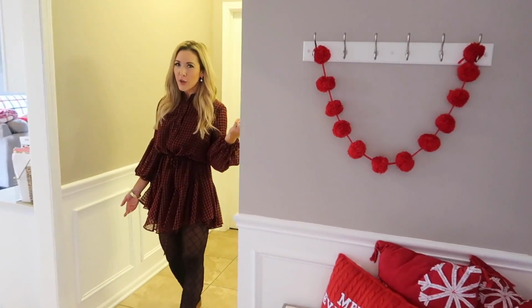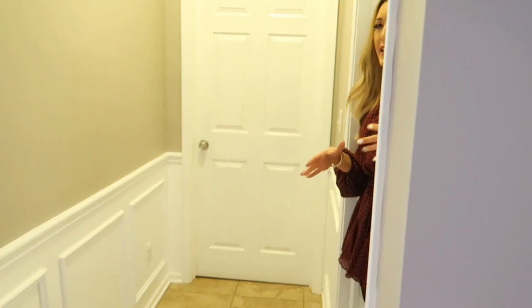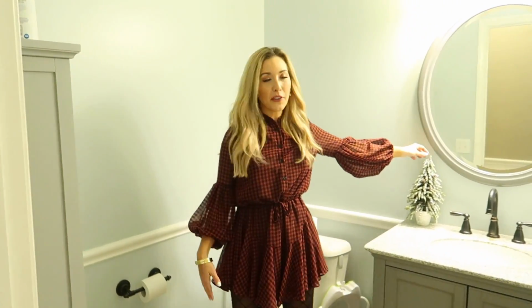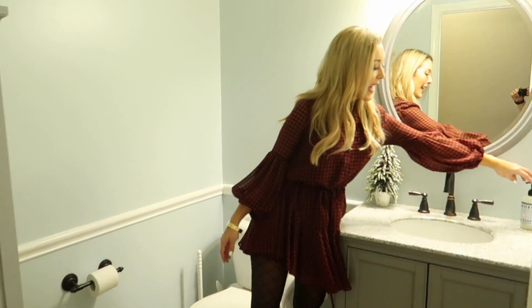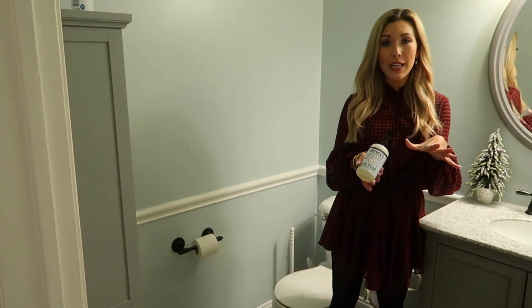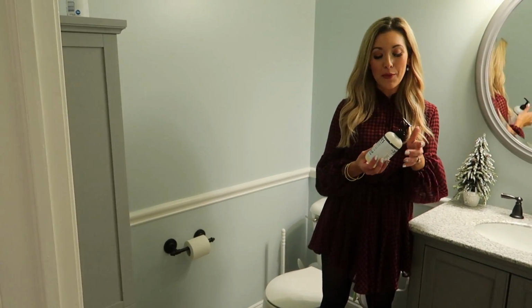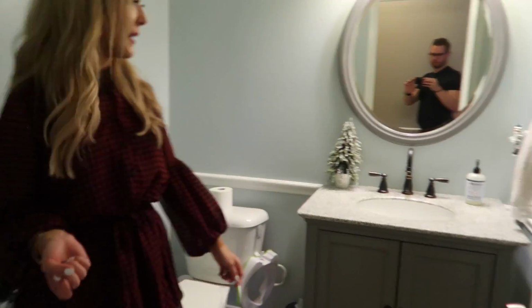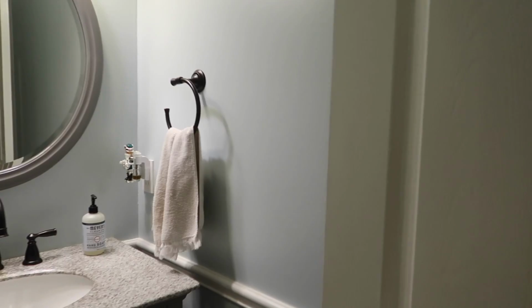Okay, and then I'll show you our powder room real quickly. There's not any crazy decorations in here, but I do just have a little tree. I have this Mrs. Meyer's Snowdrop soap. It smells so good. I've only been able to find it at Target, but it smells amazing for the season. And of course, I've got my little Bath and Body Works wallflower over there too.